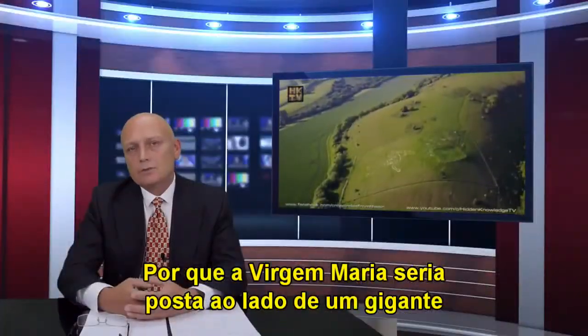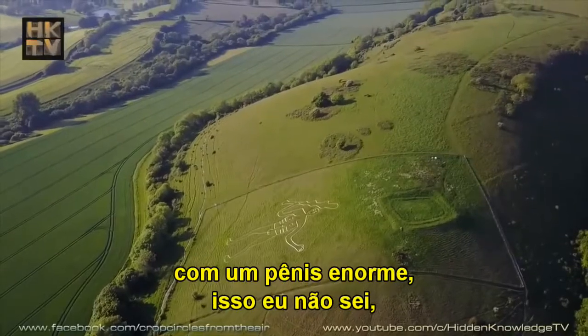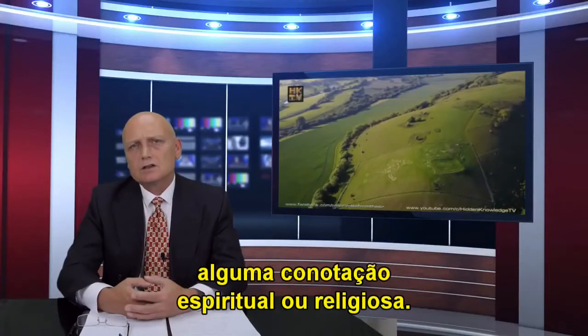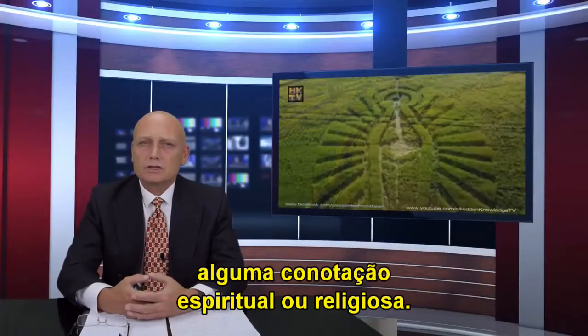Quite why the Virgin Mary would be put next to a giant with a giant penis is beyond me, but I think it's safe to say that the Vesica does hold some kind of spiritual or religious connotation.